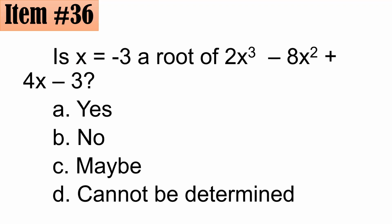Take note, ha? Bakit po ganito? I will apply what we call the remainder theorem, or the factor theorem, whatever it is. So, the technique is, if you will substitute the value of x to the given polynomial, and if the resulting value that you will get is zero, then that simply means that negative 3 is a root. Pero kapag hindi po zero yung nakuha ninyo, then hindi po siya root.